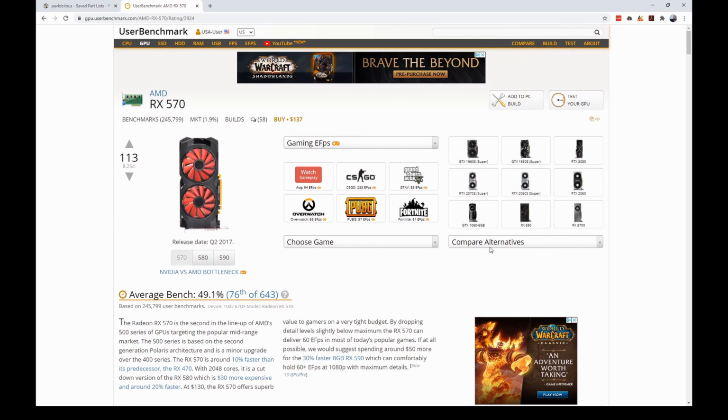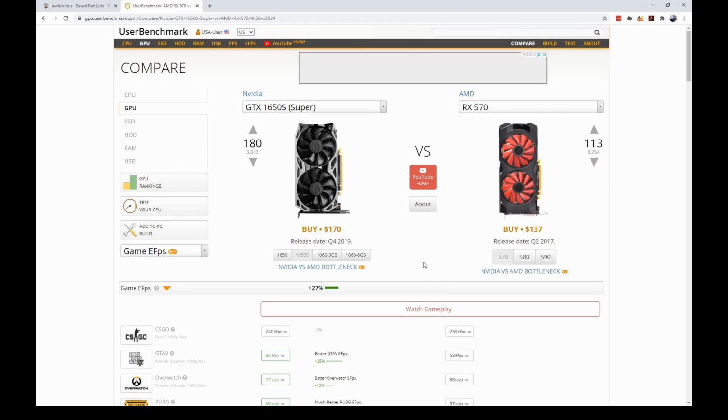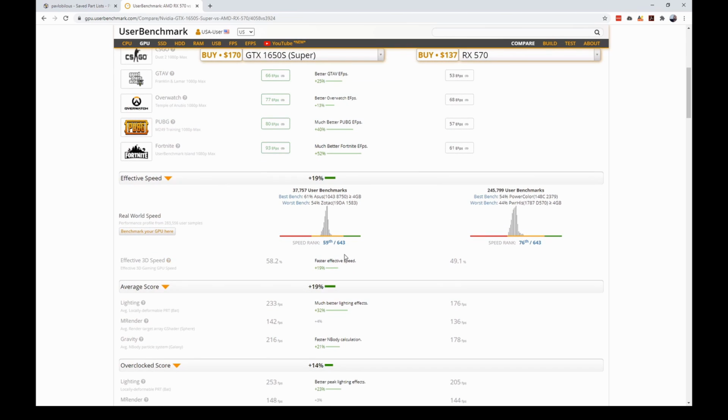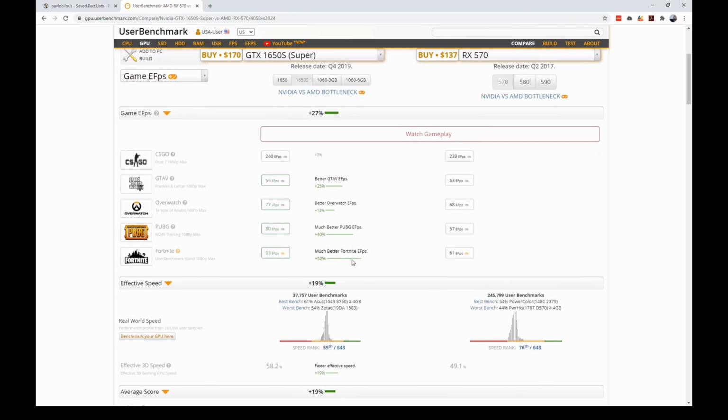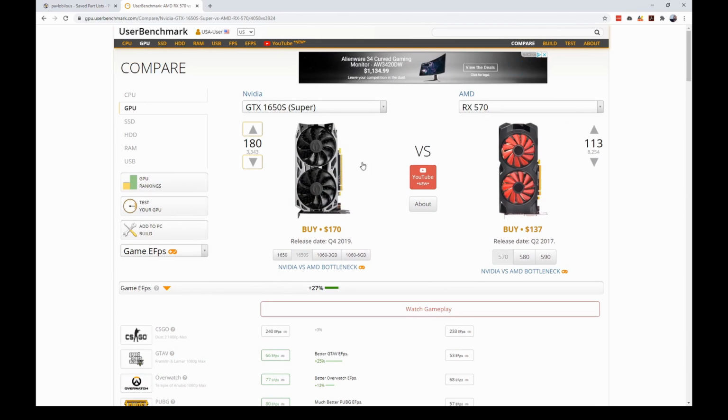And we can compare this, for example, with 1650 Super, and you can see that, where is it? So right here you can see that for 1650 Super, according to user benchmark, we have a score of 58.2%, and your RX 570 score is like 49%. And 1650 Super is considered the minimum you would want to get for 1080p ultra gaming on pretty much all of the modern games in 2020.